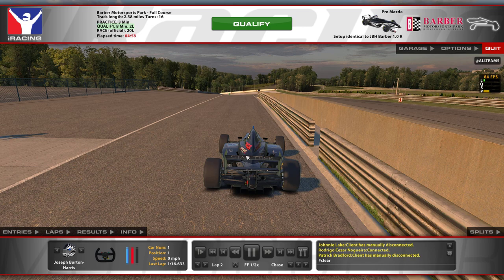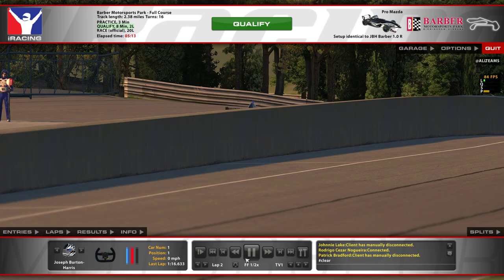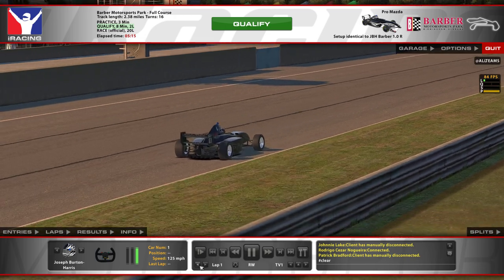Now, this car, if you're wondering, compared to real life, it's definitely the most realistic Pro Mazda. I think it's the only Pro Mazda you can get out there on the sim, but it does have its sort of realistic points and then non-realistic points.